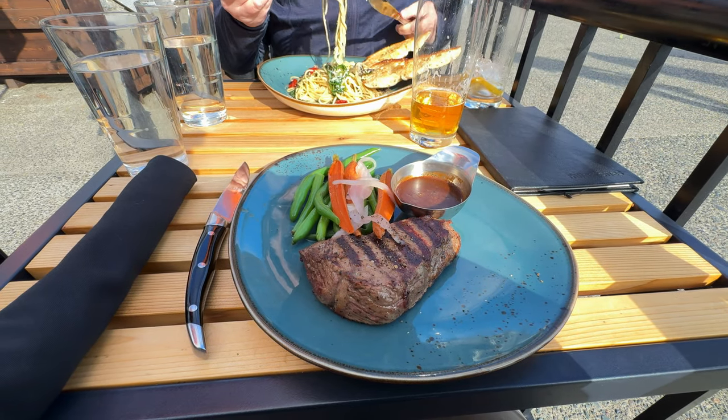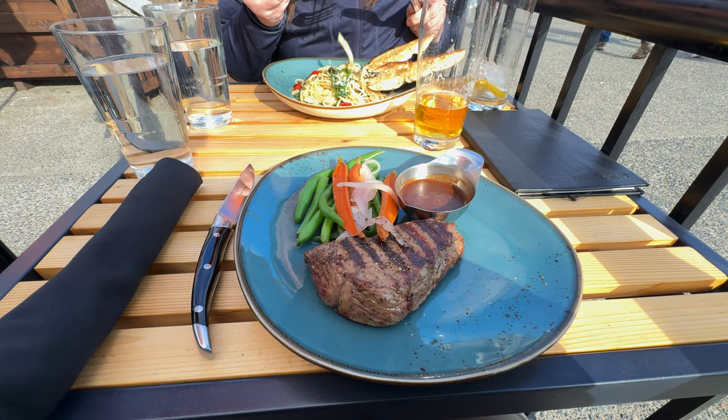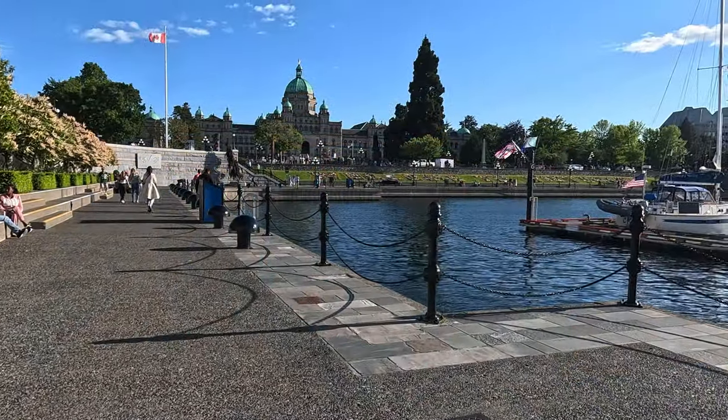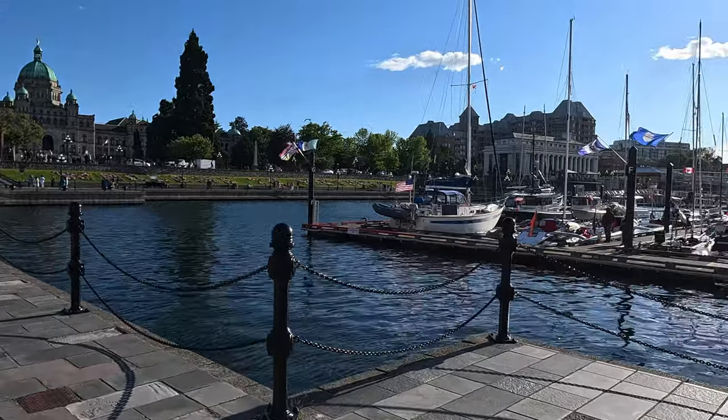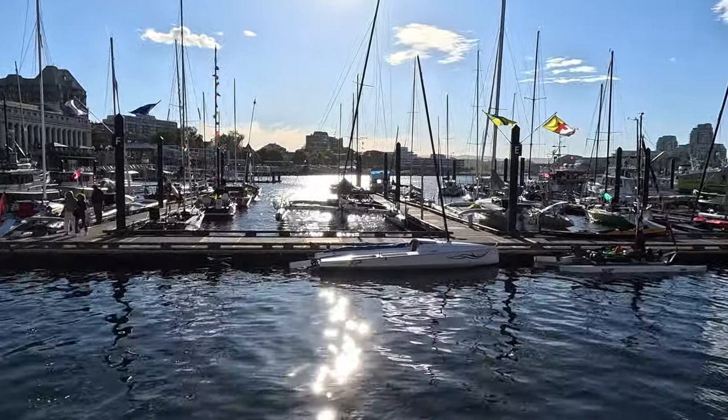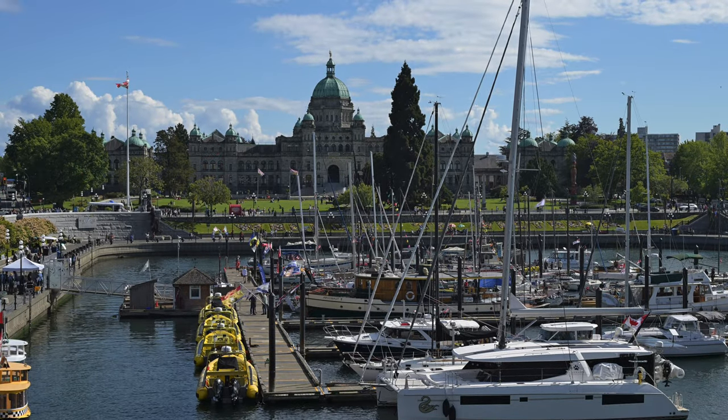The total bill came to around $205 Australian, including the tip. Quite expensive, but hey, I guess you're paying for the location and you only live once. That dinner at Milestones was pricey, but thoroughly fantastic. I would recommend you going there.